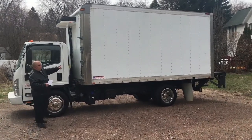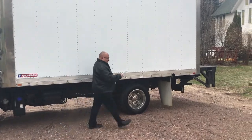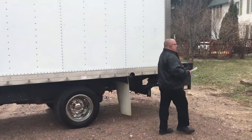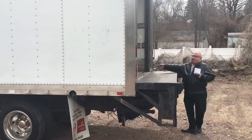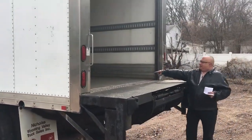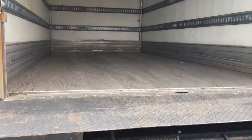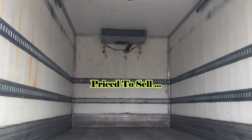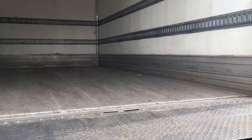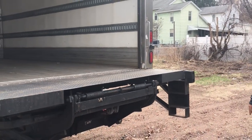I want to show you this reefer body too. 16-foot refrigerated body. It has an inverted T floor, anti-skid floor, two rows of E-track. It has a wide 12-inch dock bumper, a 1,600-pound Thieman tuck under gate.